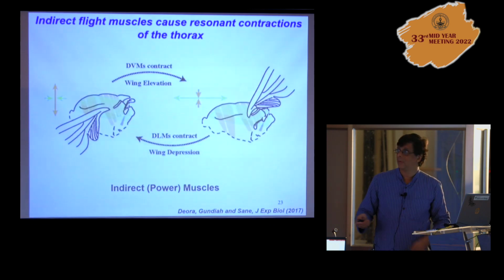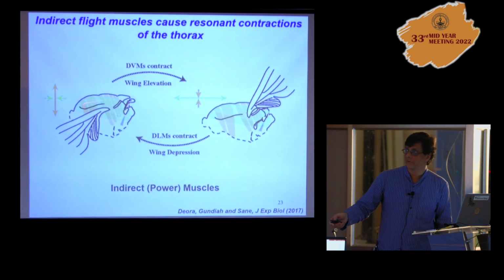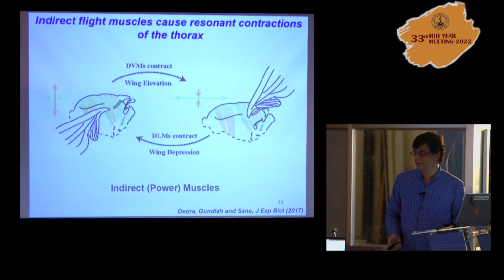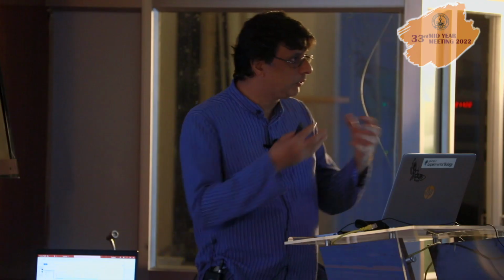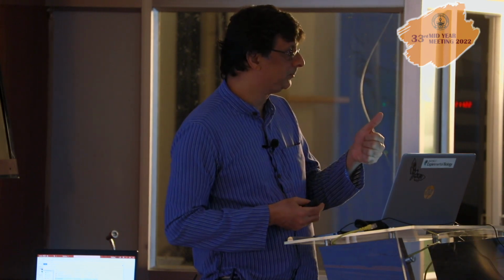And so this is how we get the contraction of these dorsal longitudinal muscles and the dorsoventral muscles. These are called the power muscles. When the DVMs, the dorsoventral muscles, contract, the wing goes up. When the dorsal longitudinal muscles contract, the wings go down. And so you put these two together, you have a resonant box. Now you don't need as many neural impulses.